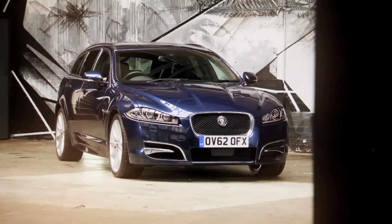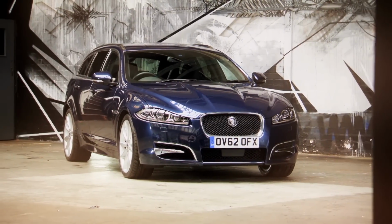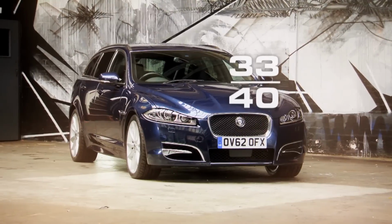I'm going to give the Jag an 8 out of 10. It's my kind of car, this Jag, because it does a lot of things wrapped into one package. And on that basis, I'm going to give it a very bold and admirable 9. Well done, Jaguar. A great estate car. An 8. For me, the Jaguar XF Sportbrake gets a splendid 8, which gives the Jaguar XF Sportbrake a team test score of 33 out of 40.